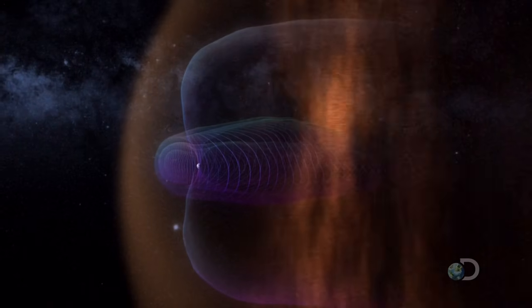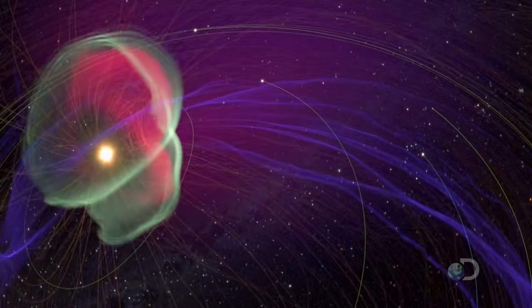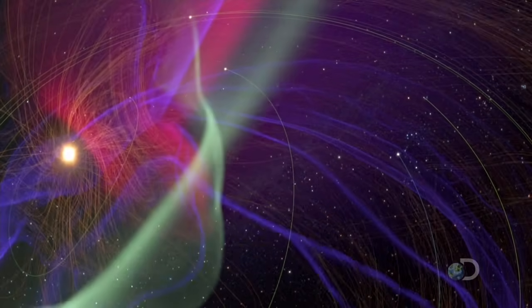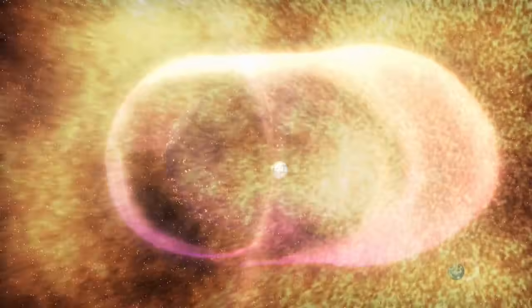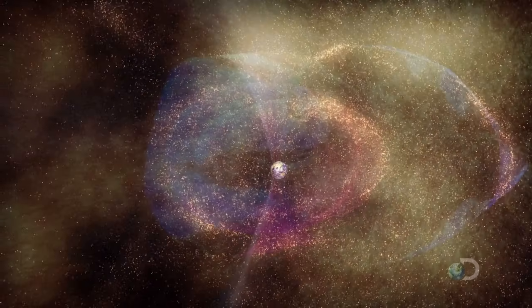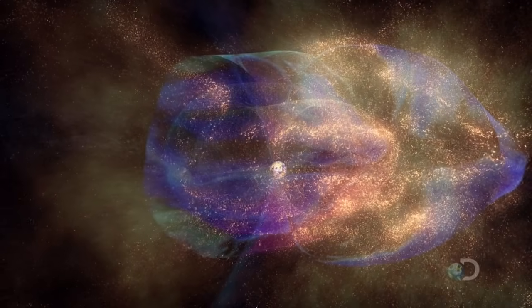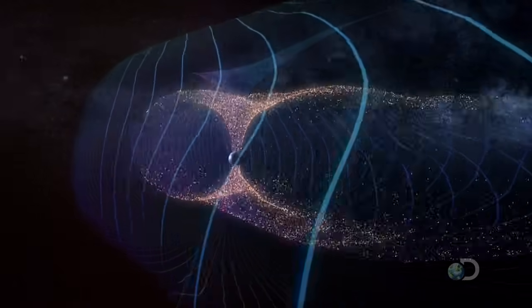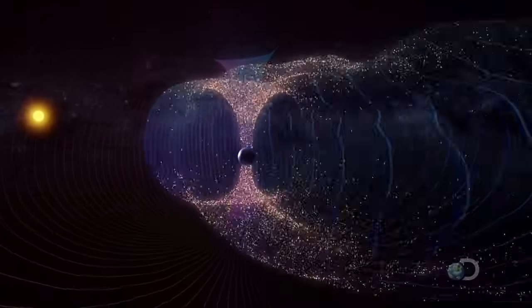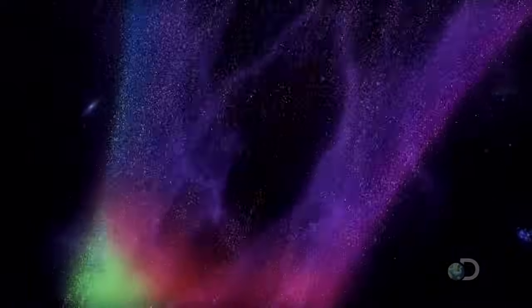As wave upon wave of solar particles strike the magnetosphere, most are deflected. But when a coronal mass ejection arrives, the charged particles peel open the magnetic field's outer layer. The particles are now free to rush in towards the planet. The Earth's inner magnetic field steers the radiation towards the poles, triggering one of nature's most remarkable sights. The Northern and the Southern Lights.